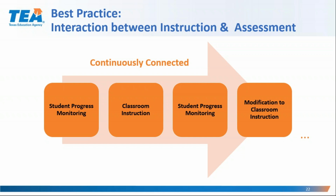Let's say approximately half of the year has passed. So you're in the middle of the school year, and a teacher still has a student in class, a 4-year-old, that is having difficulty writing any of the letters in his name. That might have been learned through student progress monitoring. One might jump to the conclusion, oh, this child needs more instruction in alphabet recognition. That's why he doesn't know the letters of his name.